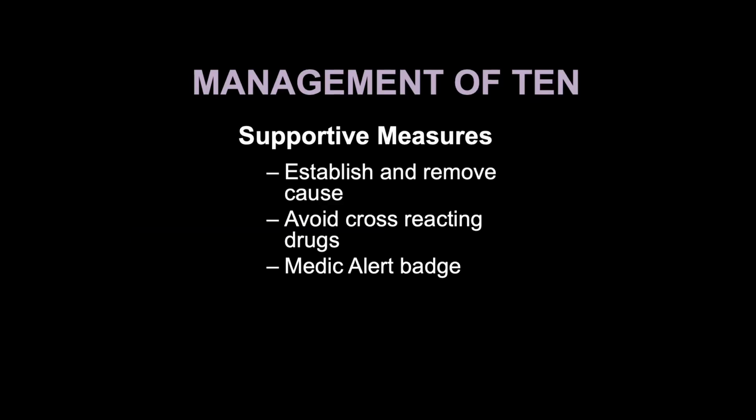So the general principles of managing toxic epidermal necrolysis are they need to be admitted, ideally to either a burns unit or an ITU. Really important to immediately establish and remove any putative cause by way of drug. Obviously, it's essential that forever they avoid that drug and avoid any potentially cross-reacting drugs. And it's essential that they're eventually supplied with a medical alert badge, because if someone presents with toxic epidermal necrolysis and they survive, if they have the drug again, they will probably succumb to toxic epidermal necrolysis.